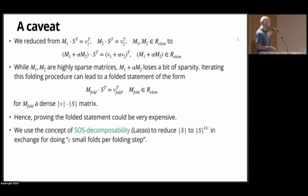So we either envision Fly being used for tables that are small, or we design a variation of Fly where we leverage the concept of SOS decomposability from the Lasso paper to reduce this factor, the size of S, to the size of S to the 1 over C, in exchange for doing C small folds at each folding step. So by increasing C, we can reduce this factor in the quadratic. So in this quadratic cost, we can reduce the cost of this crossing here to as small as one wishes by splitting each folding step into small folds. It's not exactly C small folds. It's less than that, but that's the intuition of what's going on.